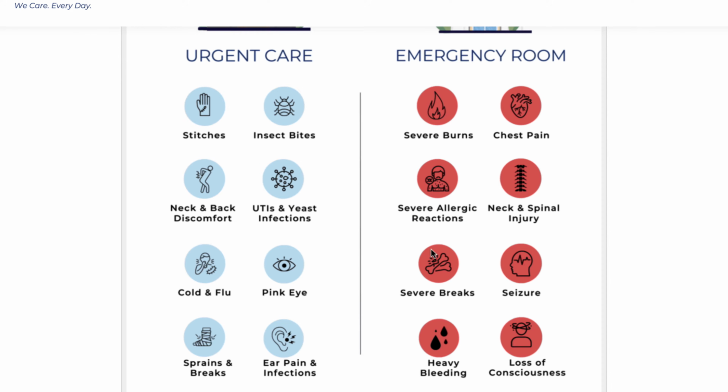Severe breaks versus sprains and breaks, like if you break your toe, obviously you don't need to go to the emergency room. Seizure, heavy bleeding, or any type of loss of consciousness. So basically, know what type of health concern dictates what type of visit. Know where to go and when.